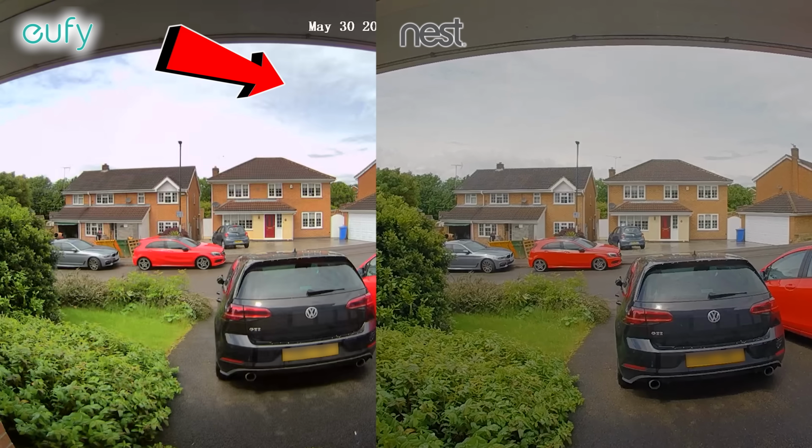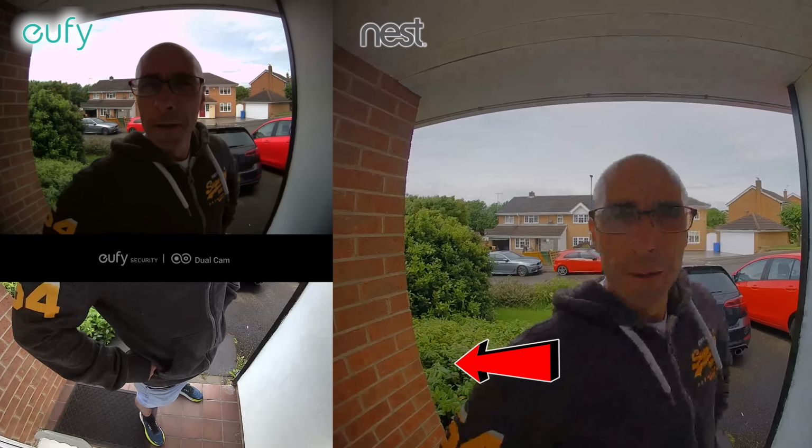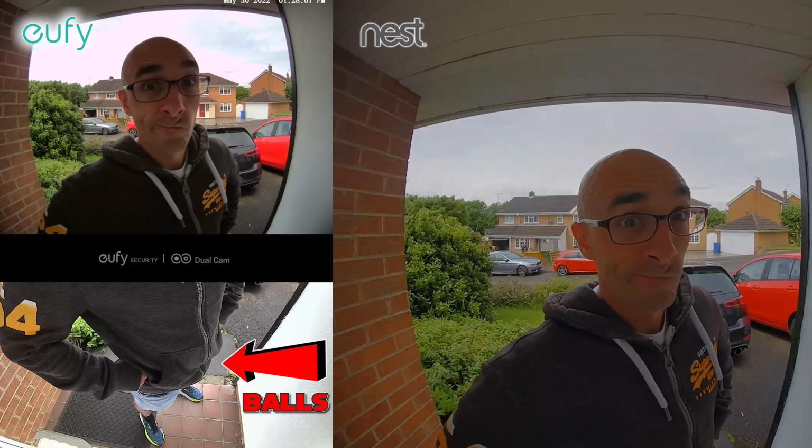Aside from the HDR, it's a fairly close call, but the Nest Cam does seem to struggle a bit more with smearing, and despite the 2 main cameras having a similar level of detail, the Eufy has a whole extra camera pointed at your visitor's balls. So, more picture, I guess.